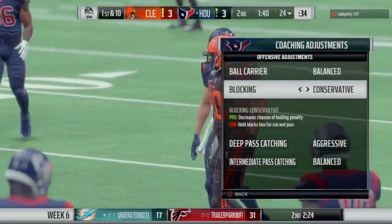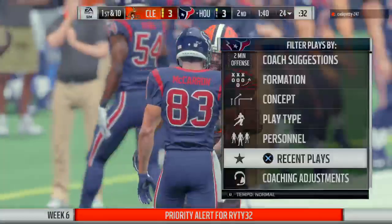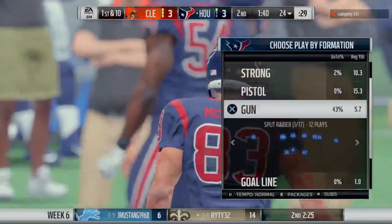Elsewhere, a score update from New Orleans. And it's an early lead there for the Saints. We'll keep you updated on that one as it progresses.